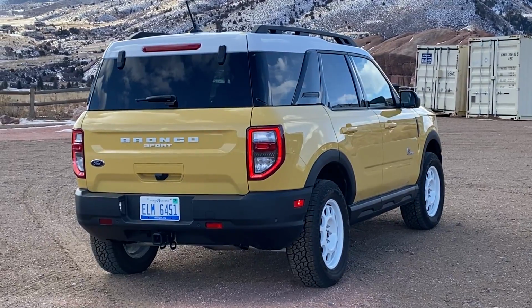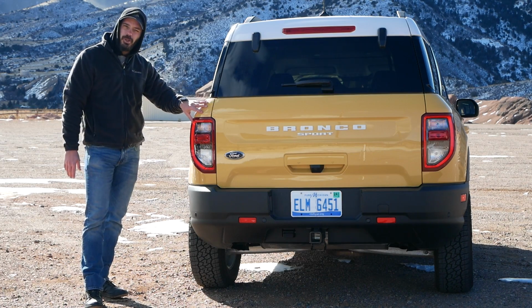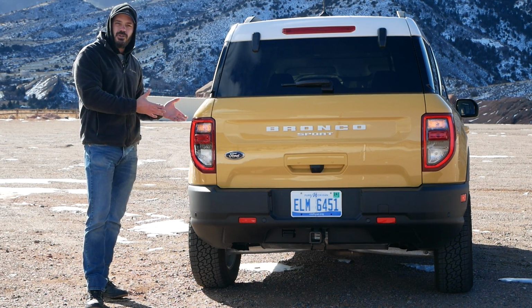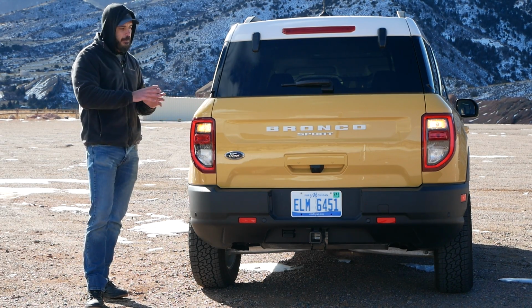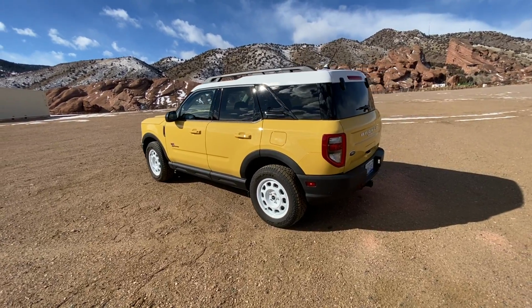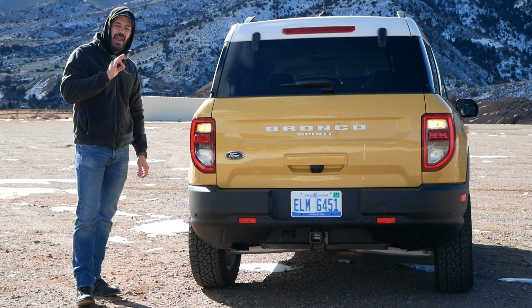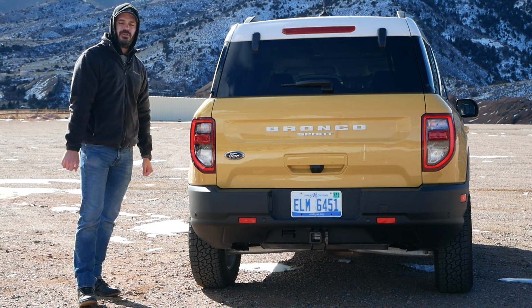Overall, the exterior design of the Ford Bronco Sport, specifically in this Heritage Edition, I think I would probably go with the blue one. This yellow looks cool if that's your style, but for me personally, I like the blue one better. But the overall design of the Ford Bronco Sport and the Bronco in general, which I've also reviewed here on the channel, I think Ford absolutely nailed the exterior design.